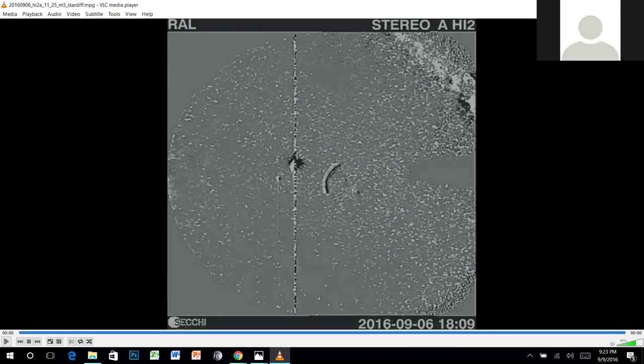This is, I think, H12. And we've been now tracking this object, what, gentlemen, going on 6 weeks? Is that correct? I would say 5 weeks to 6 weeks. I think we first started seeing it around, I don't know, probably early to mid August.